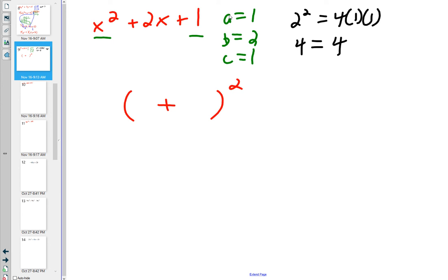And then we talked about how the first and last term were perfect squares, how they had to be a perfect square. Just take the square root of each one and put them on each side. For the second time in the last 30 seconds, what's the square root of x squared? Like what times itself gives you x squared? What times itself gives you 1? Ta-da, done.